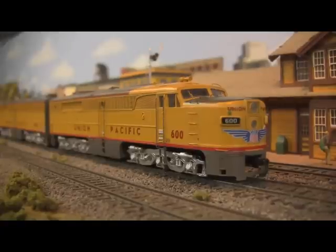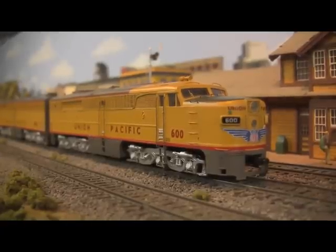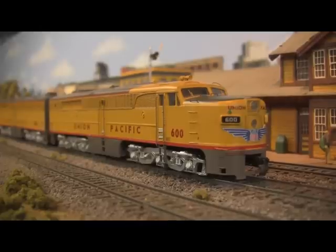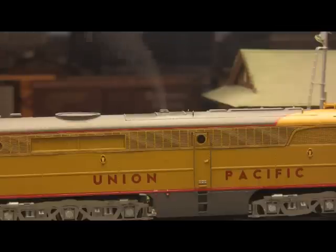Available with MTH's revolutionary ProtoSound 3.0 digital sound command and control system for the latest and greatest in ultra-realistic operation. Sure to make everyone around your layout and the air quality control board take notice.